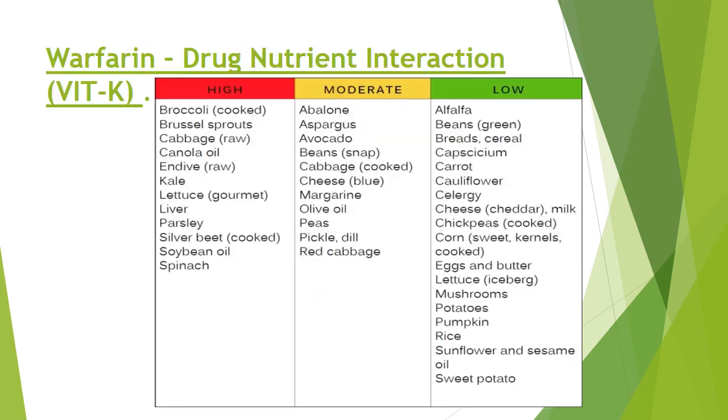Now, there are certain drugs, like anticoagulant drugs such as warfarin, Coumadin, acenocoumarol, this kind of drug. With these, being a dietitian, you always try to restrict vitamin K rich foods, not only fruits, vitamin K rich foods.